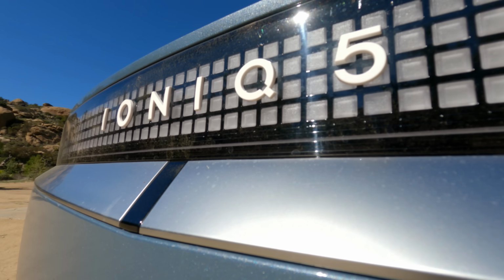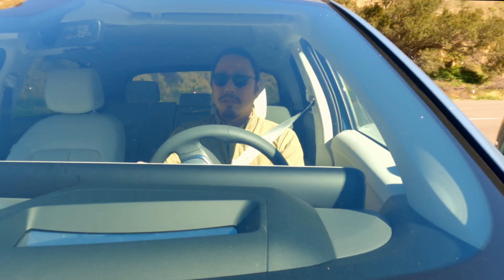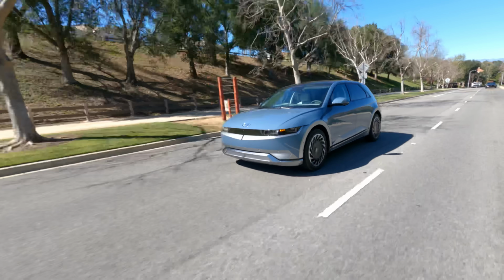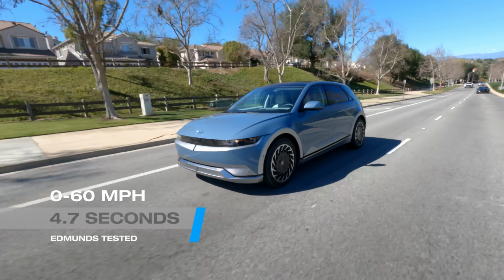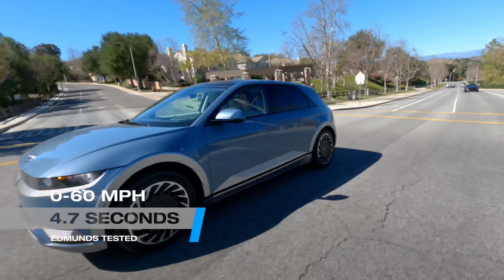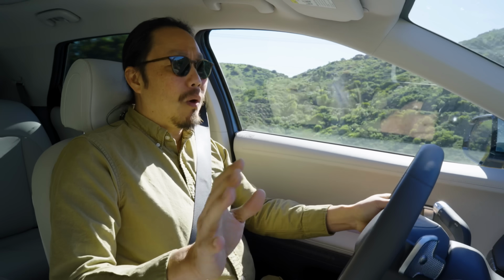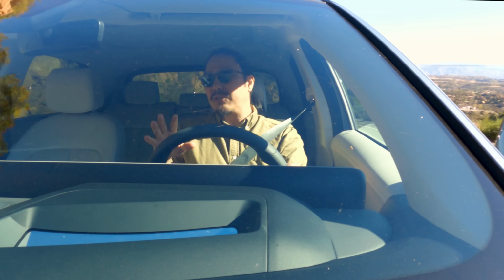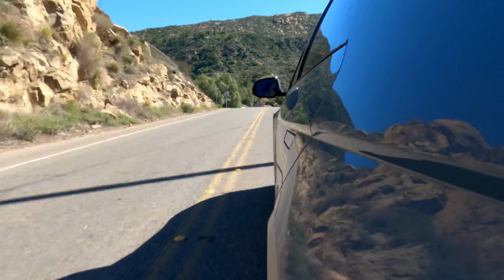Starting with the Hyundai Ioniq 5, acceleration is immediate, which is typical of pretty much any electric vehicle today. At the Edmunds test track, it accelerated from 0 to 60 miles an hour in only 4.7 seconds. Now that's barely quicker than the Tesla Model Y long range and quite a bit quicker than a comparable Ford Mustang Mach-E. So there's no doubt that this is plenty quick for most drivers.